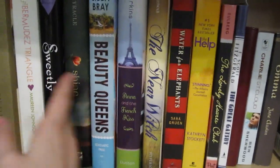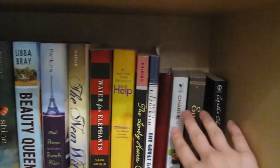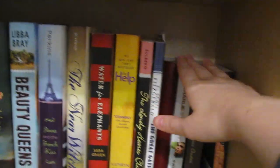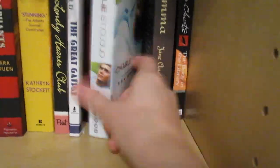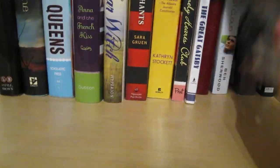And what I tried to do from Sweetly over was arrange them by height, and it kind of does this and then goes down to the mass production paperback, whatever it's called. So yeah. But BBC does really nice covers for their books, so of course that looks a little bit different than the other ones.